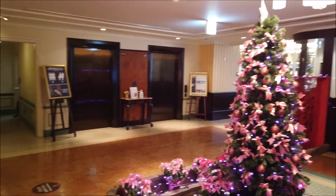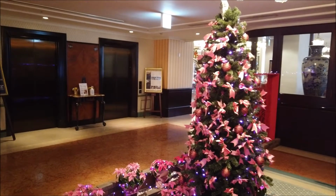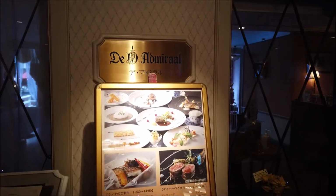I'd like to point out that checking in was actually really easy. Once you kind of find the area from the parking place, coming in here, getting checked in, all simple. Excited to check out the room. Now that I see how nice this hotel really is, let's go check it out. Continuing to the right, I like this pink tree they have. There's the elevators to the room, but to the left of that, you have the Admiral?